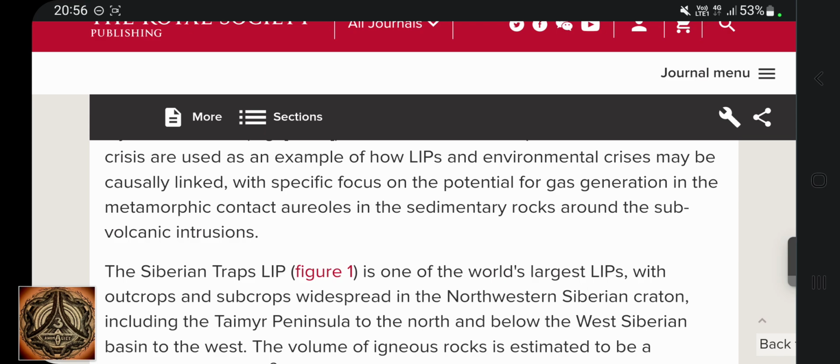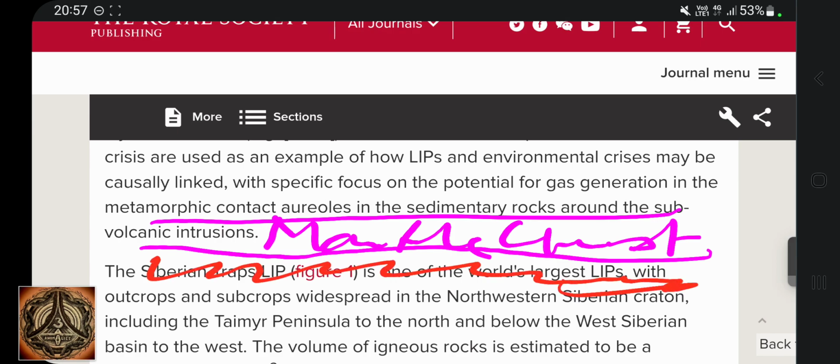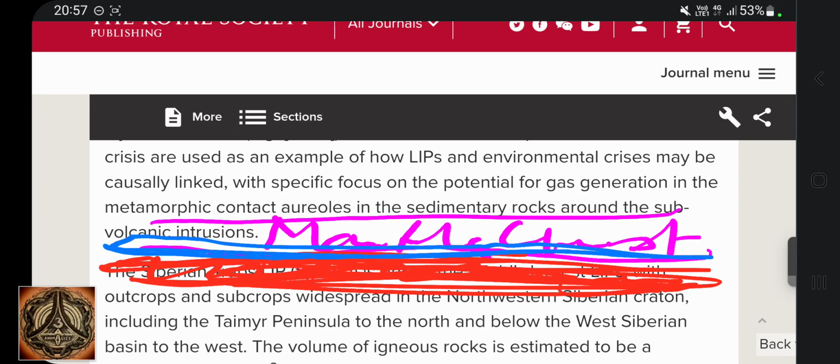I think the Siberian Traps are in a way made like this. Let's imagine this would be mantle or crust. Let's just imagine this would be a hotter layer beneath. Is it lava? Is it hot water or everything together? But it's just much more hot. There might be this water layer in between as well. However thick it is, it depends on the place.